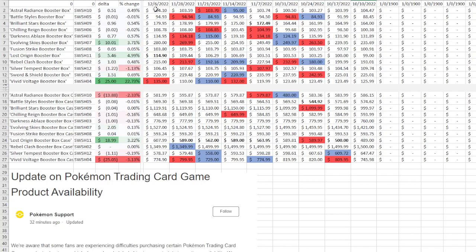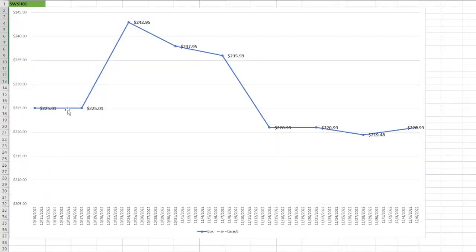If we see a day where we have a bunch of blue, I'm guessing what happened is this caught up, stores got it, emptying their shelves, etc., etc. So that's the guess there. Let's jump into the charts.